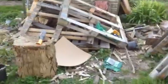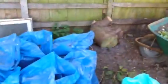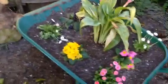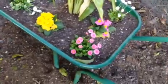Log pile's starting to look a little bit better. Now we're starting to get a bit of wood sorted. Last of the compost, that's actually for my sister. I said she could have some, and she said, oh, I'll have 10 bags. So she's got 10 bags. Old Barra planted up, doing well. Needs a bit of deadheading.